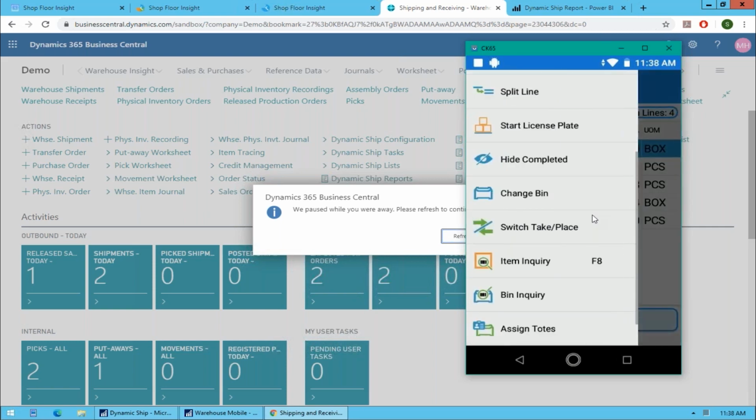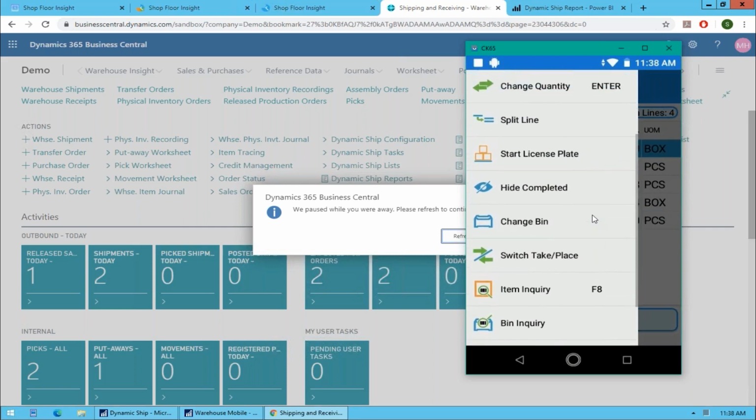Now again, with picking, same thing. I could have actually come in here and with this start license plate, I could have created a license plate and everything I pick goes into that license plate. And that's a box or a pallet or whatever you want to define. Or I can scan a different barcode that creates a box or a pallet of a certain size with certain dimensions and everything else. The advantage of that is while I'm picking, I can go out and pick all of this stuff, and when I drop it off at shipping, it's already packaged. All I have to do is hit a button and it generates my UPS labels. And I can even generate those UPS labels from the handheld device if I want, if you have Dynamic Ship installed. So it makes it very easy to package while you're picking.